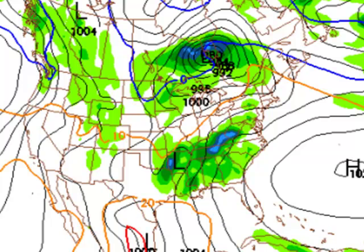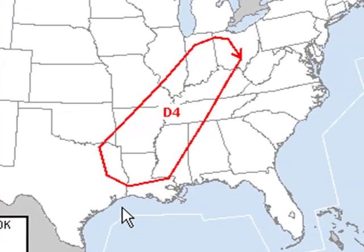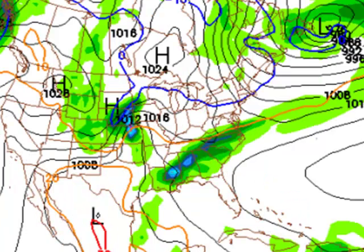But certainly Saturday, some thunderstorms off to our west. There's the day 4 convective outlook running from eastern Texas and Louisiana up into Ohio. Now eventually we're going to see that zone of showers and storms shift our way. The GFS paints a fairly stormy scenario running from Texas to the Carolinas Sunday afternoon. And then on Monday afternoon more of the same, with sort of an unsettled couple of days being indicated on the GFS.